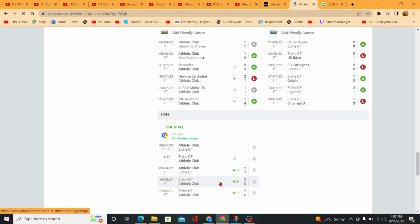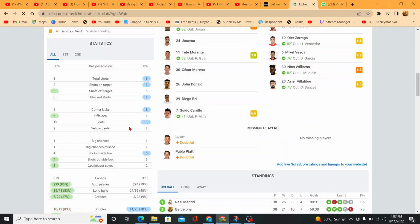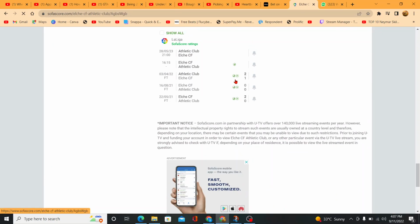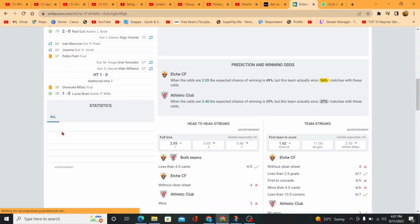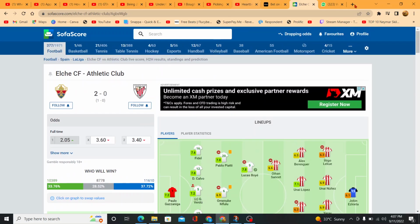Then you go to the second one, the second match, then you look at their corners, 8-6, you feel me? Then you go to the third one, then you look at their corners. If it's also over 8, then you know, like here, okay, so here I would say Athletic Club and over 8.5 corners, you feel me, Nation?